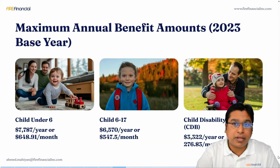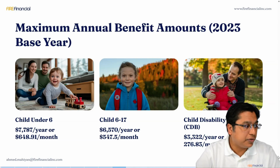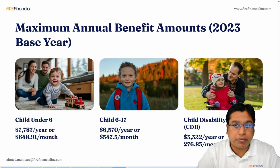And then the older kid, who is 6 and above until age 17, there is a different amount that they can qualify for. So you can see here, and this is from 2023 base year. One of the things that you have to understand is all this calculation depends on base year calculation. If you go to CRA's website now, I'm recording this video middle of May 2025.